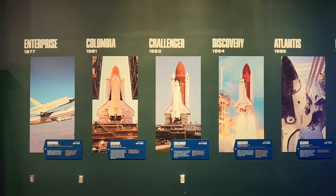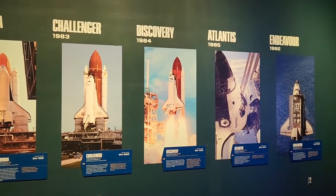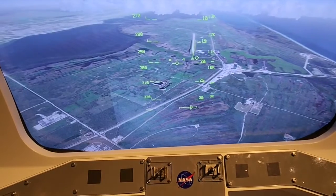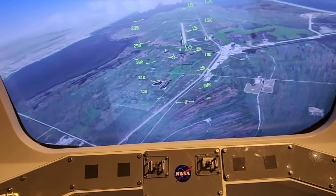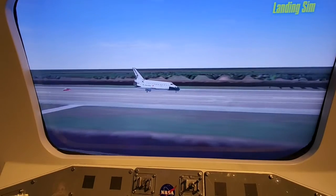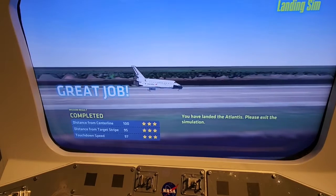Okay, what else is in the building? Plenty of exhibits around what the space shuttle did, as well as the other shuttles and the history there too. Lots of simulators, from landing to docking to using the arms of the space shuttle. Very interactive exhibit for you and your family to enjoy.